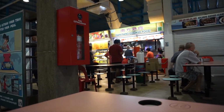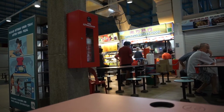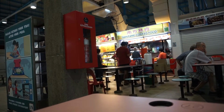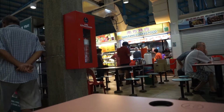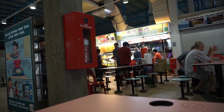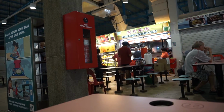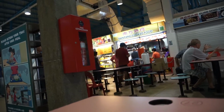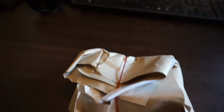Here is another shop that sells cooked food. So basically, for those who don't know what cooked food is, you have a plate of rice, and the shop cooks various dishes of vegetables and meat and egg, and then you decide what dishes you want. They will add it together to the plate of rice, and then you just take the plate of rice and eat it. Okay. For me, what I did was I actually took away.